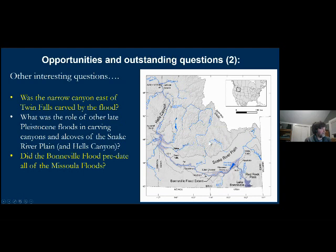There were ice dam lakes in the mountains of southern Idaho. We know that some of them released floods that came down the Wood River and the Big Lost River. How much of an effect did those floods have on the Snake River through here? And then what were the effects of the Bonneville Flood in carving Hell's Canyon?